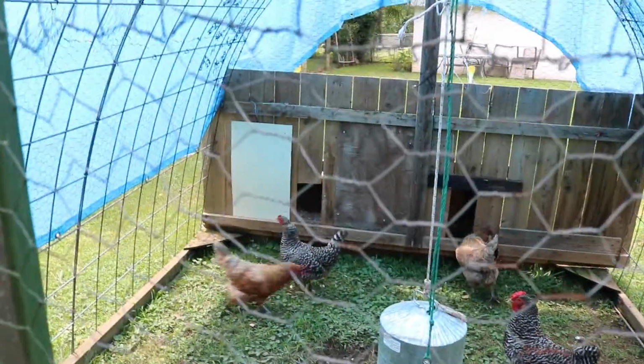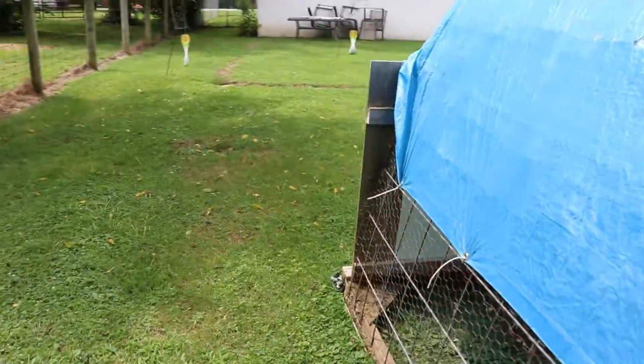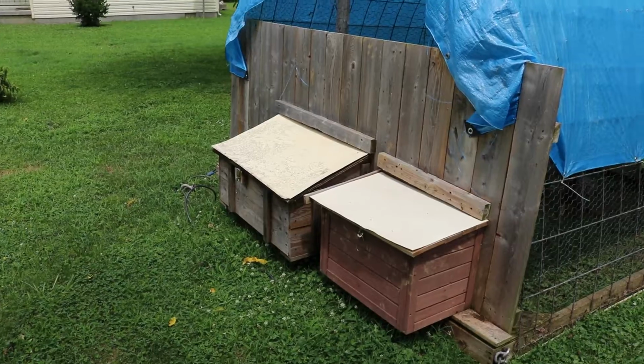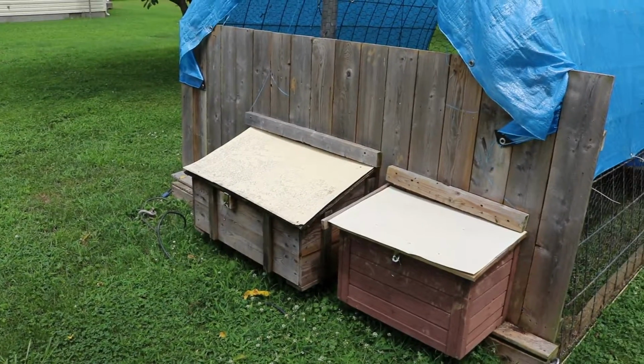On the back end of this thing, you can see where one of them was going near a dark hole back there. Those are nesting boxes. We'll go around to that end and take a look at it. The 2 nesting boxes are set on this end of the chicken tractor, and that's where they can go in at night and sit on their eggs, and they can go in and roost. And they don't get to roost standing on a platform.